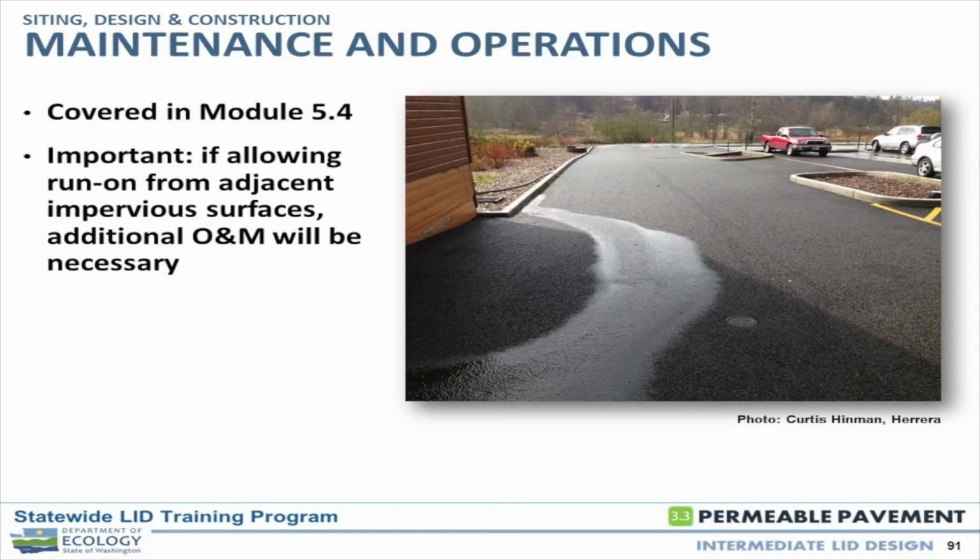but if you have 20 feet of impermeable pavement draining on, that first inch or two of the permeable pavement is now going to be dealing with 20 lineal feet. So it's a kind of a hypercharging. We need to have the O&M to deal with that.